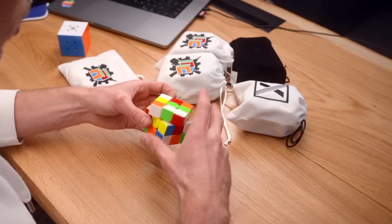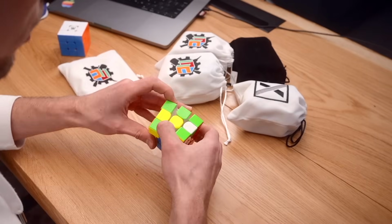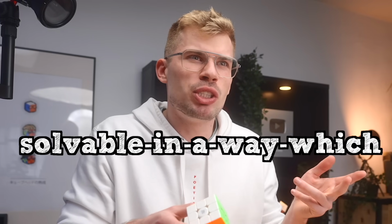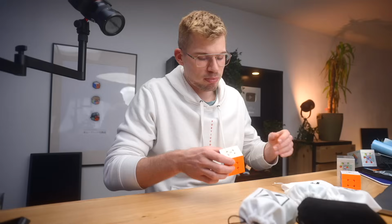Yeah, let's do some first turns. They're all gonna be pretty slow out of the box. And the reason for that, oh man, that was such a bad solve, don't judge me. The reason for that is because there are so many loops inside of these cubes that it needs a lot of breaking in before they are actually usable. Or should I say solvable, in a way which you get fast times?